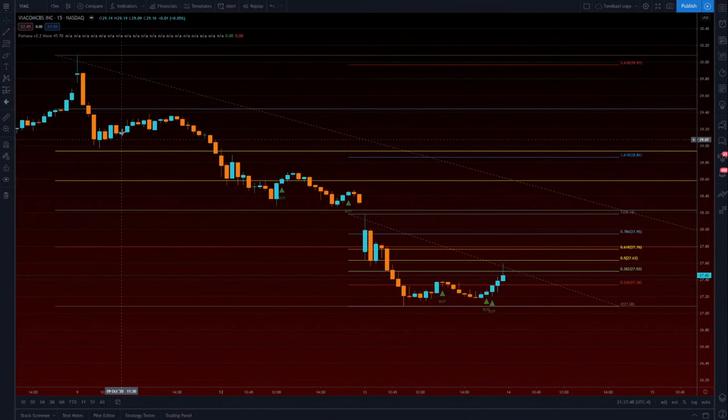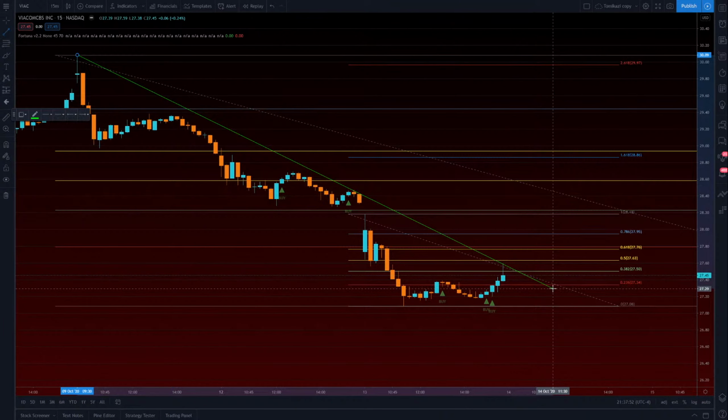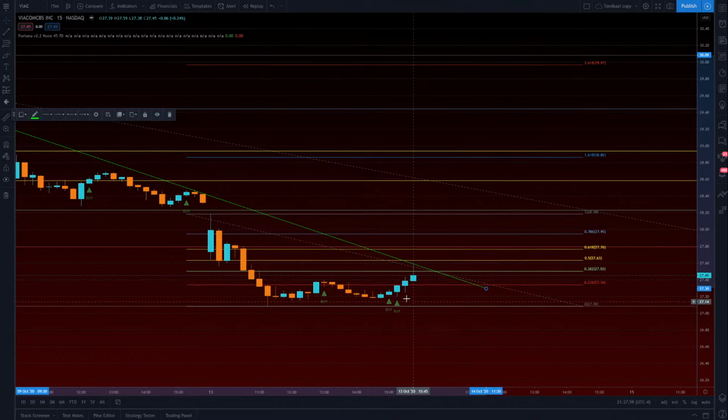Let me see what the trend line looks like here. No, I probably would have sold that. As a guy, I would have sold it up here around 23.57. So as it rejected off of this line and didn't break out, I would have sold it up here, and I would have had a nice profit off of these.